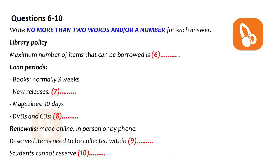I'm going to be working on a research project. I might need to reserve items that are currently out on loan. How do I go about doing this? It's through your library account. We'll email you once the items are available. You then have 5 days to pick them up before they go back into general circulation.